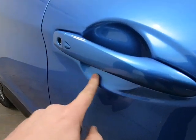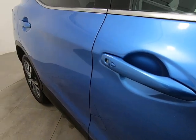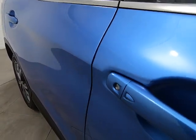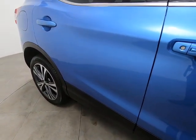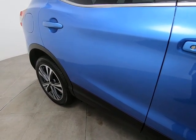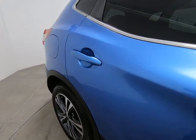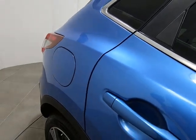Get a close up and highlight there's no marks or scratches underneath the door handle. Can be quite common, particularly on the driver's door. Can't see any chips to the driver's door edge. Onto the rear door in identical condition. Once again, struggling to see anything detrimental to point out at all. That does include no marks underneath the handle, no chips to the door edge.